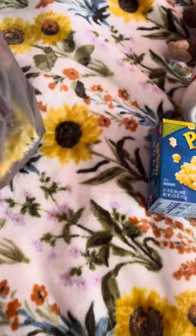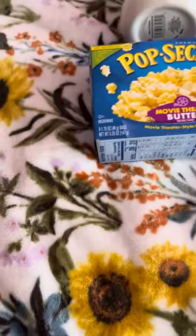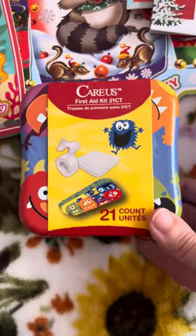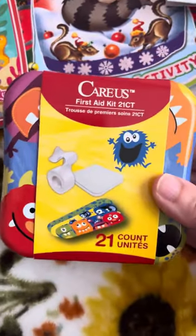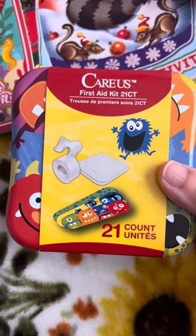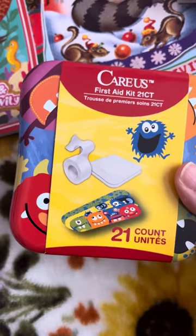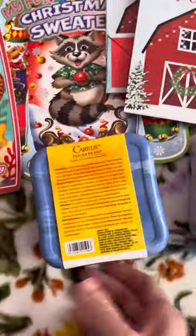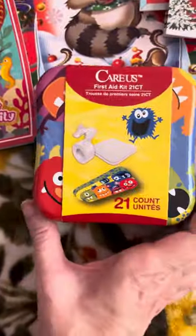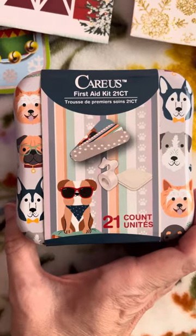And then I recently found these for the first time. They are so cool. And they're going to be a stocking stuffer for my kids. Care Us First Aid 21 count pack of medical supplies. Oops. And this one has little germs on it. And look at this cute one with puppies.